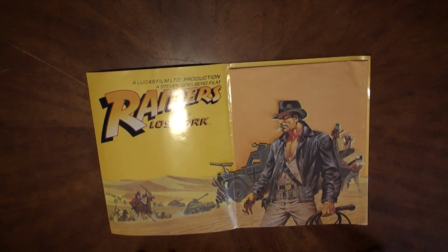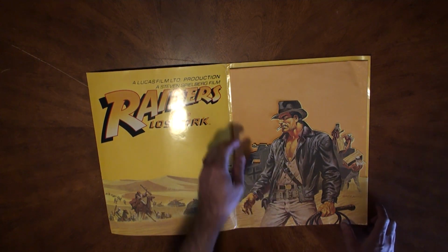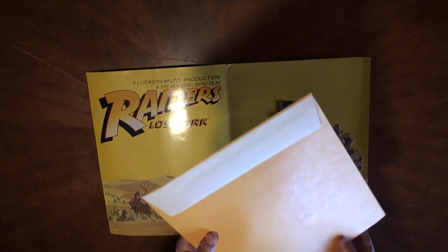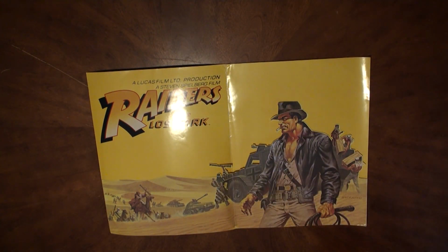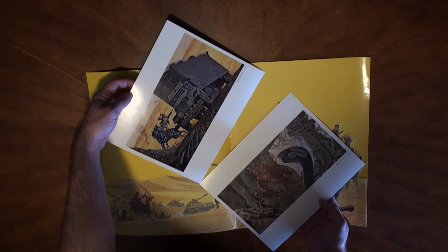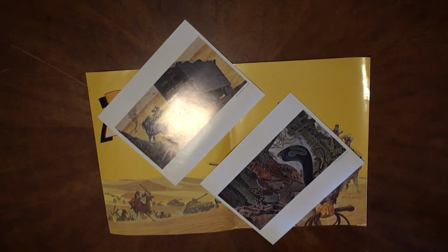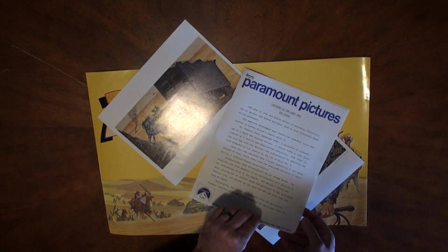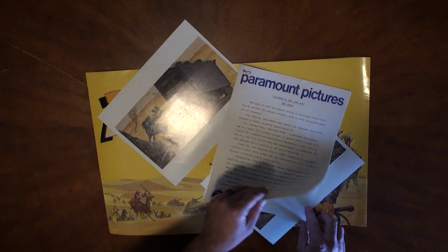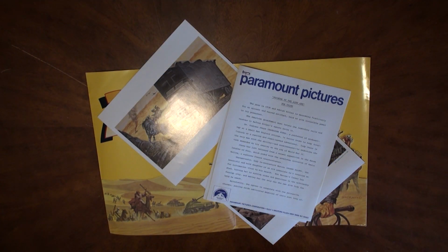Open it up and there's some Jim Steranko pre-production artwork on the inside. This has been die cut. And inside the folder is a manila envelope with the Raiders logo on it. Inside the folder is some more Steranko pre-production artwork, as well as a story synopsis of Raiders of the Lost Ark. Similar to the kinds of things found in the Raiders of the Lost Ark press kit, which we'll take a look at next.